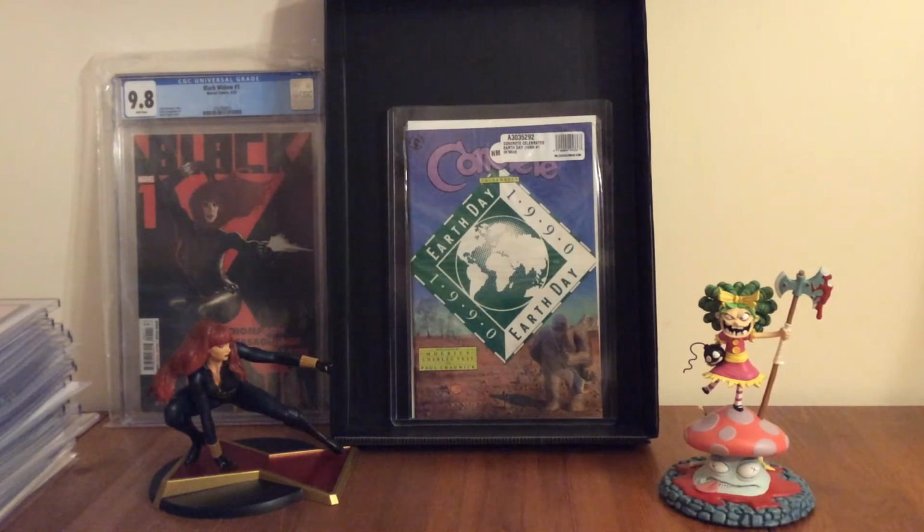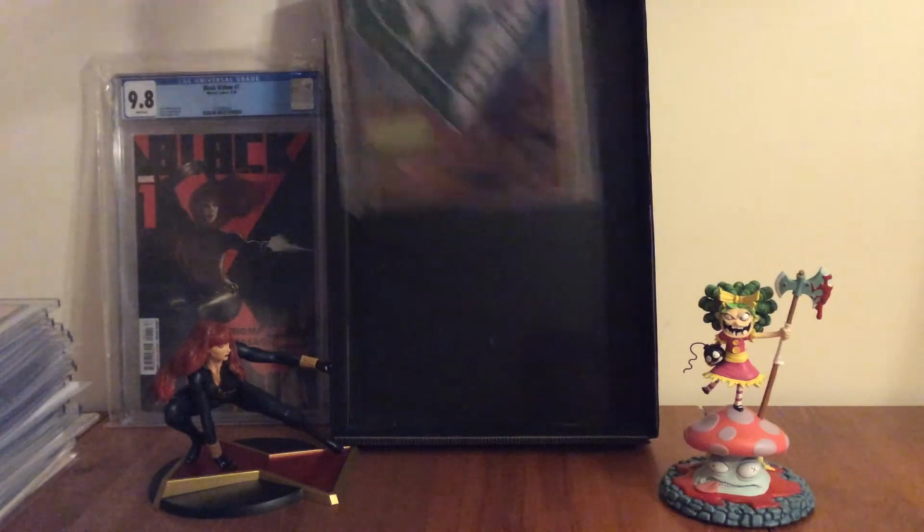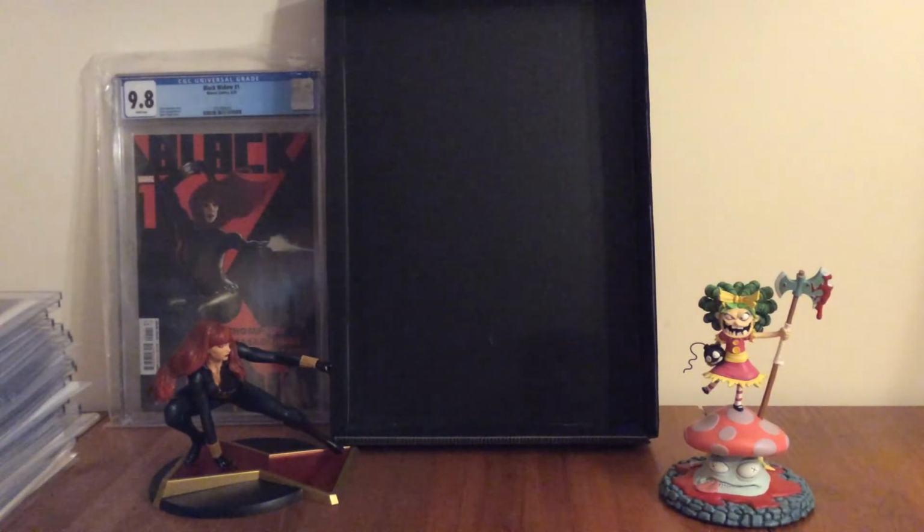This book won an Eisner Award in 1991 for Best Single Issue Single Story. And yeah, really, really cool. This book was released by Dark Horse Comics in 1990 and features story and art by Mobius, Charles Vess and Paul Chadwick. And a really tricky book to find in high grade. So yep, very, very nice.